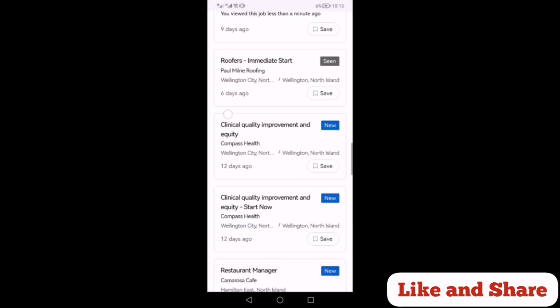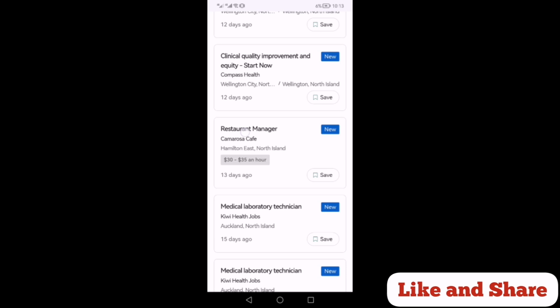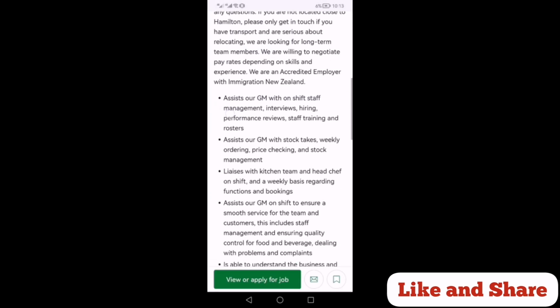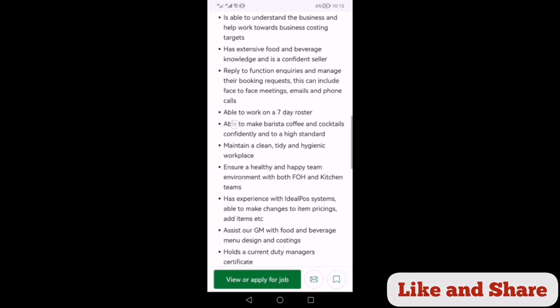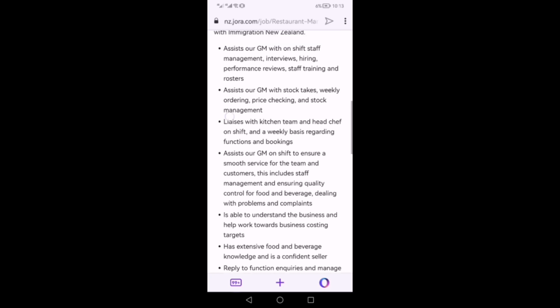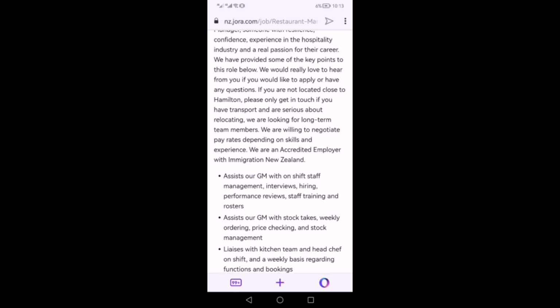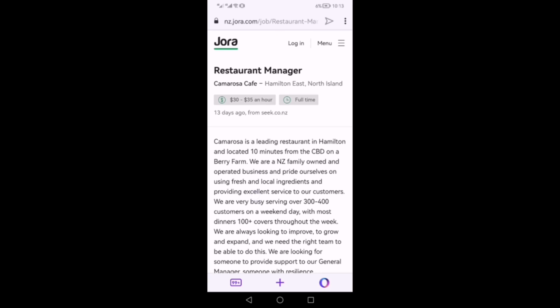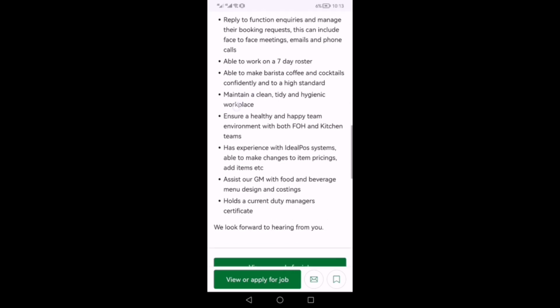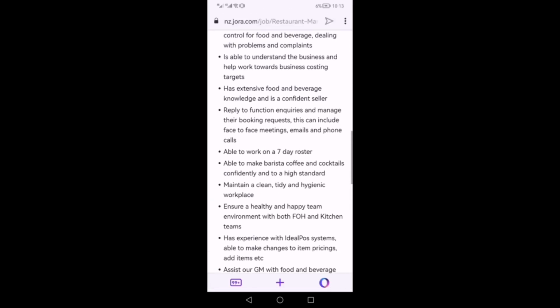And then if you scroll down more, you can as well see restaurant manager. You can see medical people in the medical area. So if you've managed a restaurant before, this is also an opportunity for you. We are an accredited employer with Immigration New Zealand. So you guys can see it. If you have managed a restaurant before and you have evidence, then please apply, submit your application, your CV, and evidence that you have managed a restaurant before.